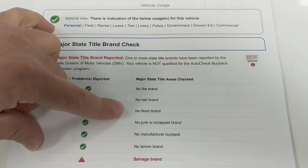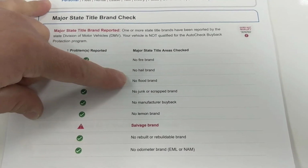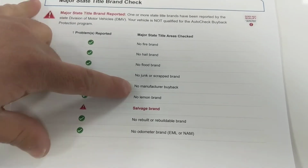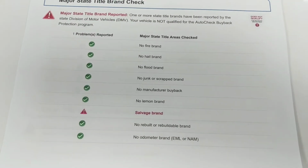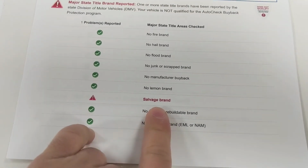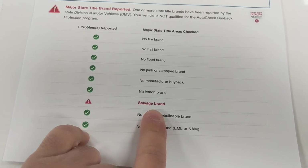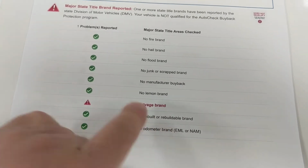So this is not a hail or flood type vehicle. It's not been deemed junk, and this car is not a lemon. No lemon records, no lemon brands. The salvage brand, that's how the insurance company has to write off the car. They have to put it in a salvage certificate to deem it a loss, okay?